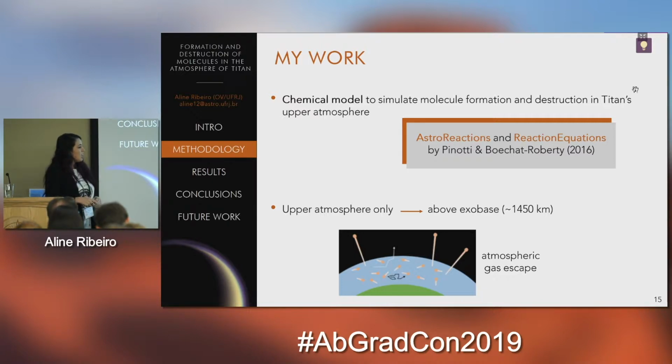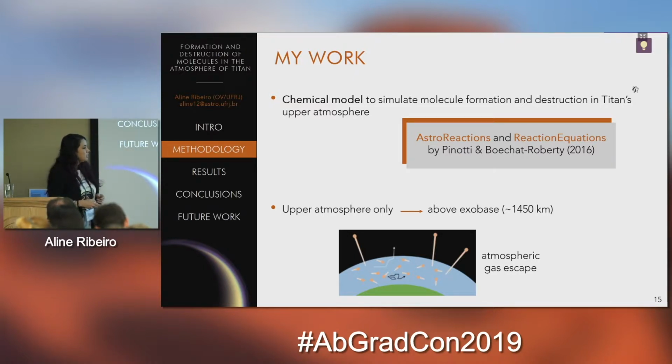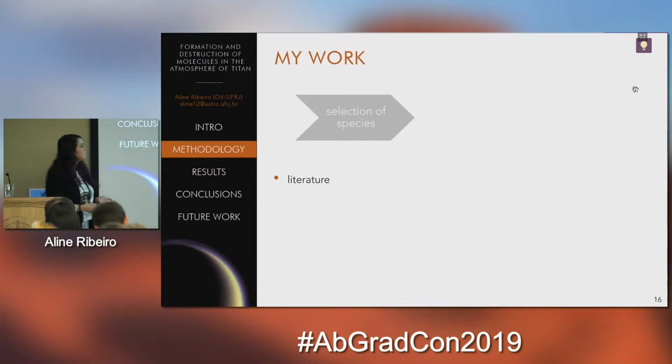And in the upper atmosphere, we have this feature which is very important in my work, which is called the atmospheric escape. So some molecules are going to just escape the atmosphere, as it happens here on Earth, and as it happens in hot Jupiters and other atmospheres. So this is how, by this mechanism, we're going to analyze the formation of molecules in the atmosphere.